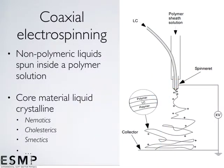Our specialty is we work with coaxial electrospinning. So inside the main spinneret, we insert a second, thinner capillary in which we can pump the liquid crystal or pretty much any other liquid that is compatible with this. And then we get a core sheath fiber where the liquid crystal is surrounded by a polymer sheath.